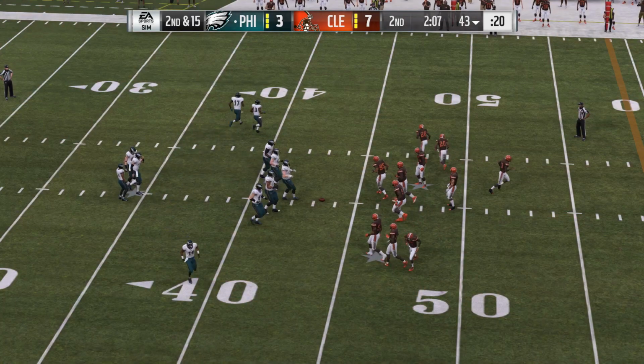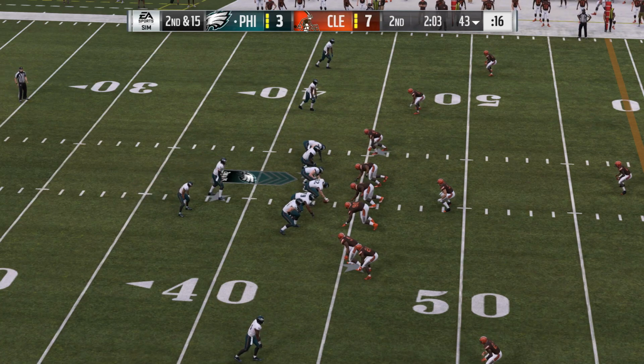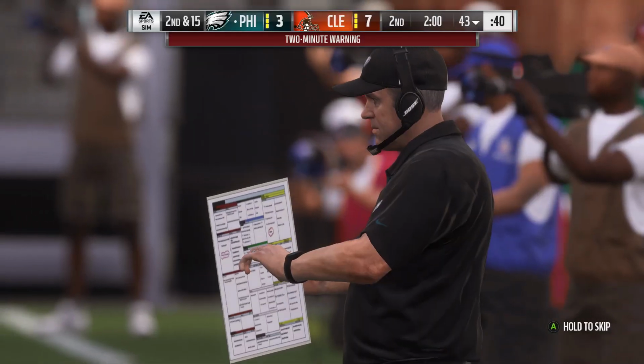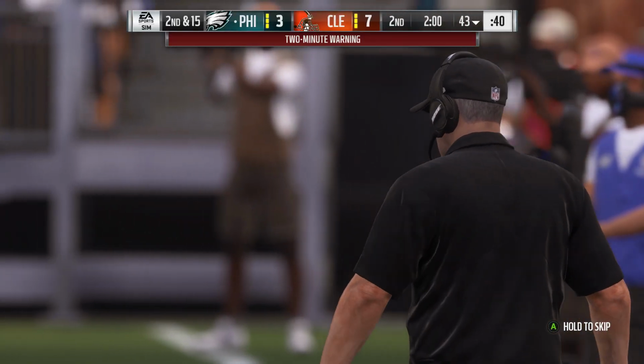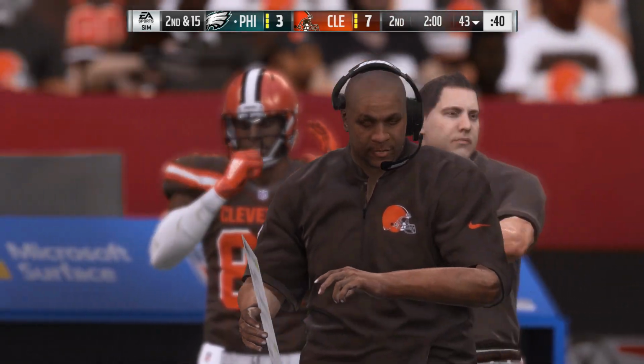Coming up now on a 2nd and 15 following that sack. Here we go. 2 minutes to play here in the first half. More from Cleveland after this.